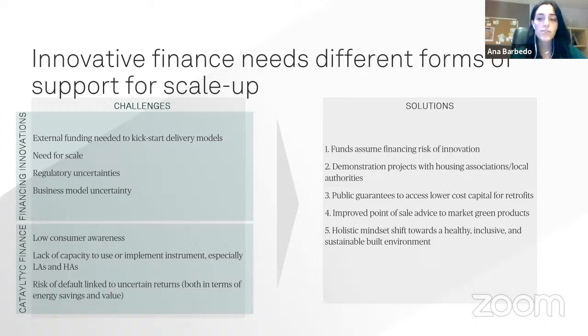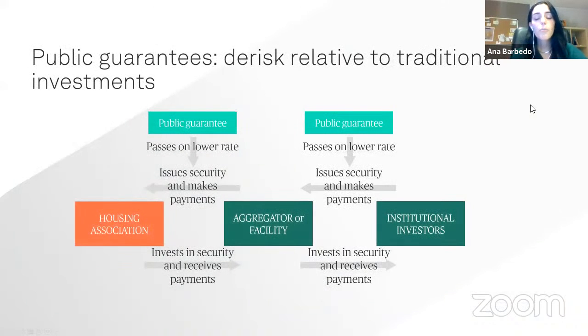And the next 3 solutions, I want to go a little bit more into detail. Starting first with public guarantees. So of course here, a guarantor takes on the debt or the liability of a borrower in case of default. And this ultimately reduces risk by providing investors with security. And by doing this, borrowers can actually get better deals, very often usually lower rates on their products.